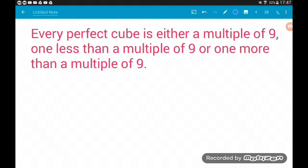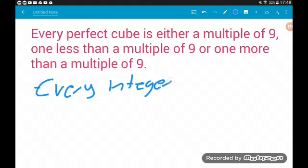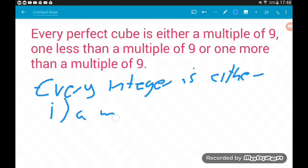So this seems like quite a daunting task. There are an infinite number of cube numbers. How do we prove this? How do we make sure that we test every single cube number? Well, we need to think of an exhaustive way to treat every single number. So we're going to use 3 cases. Every number, every integer, I should say, is either one, a multiple of 3.